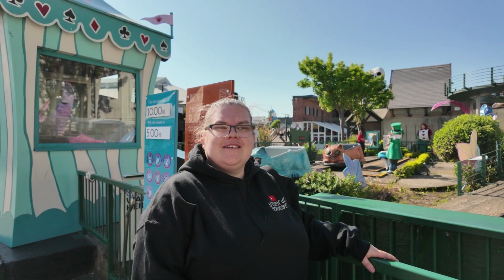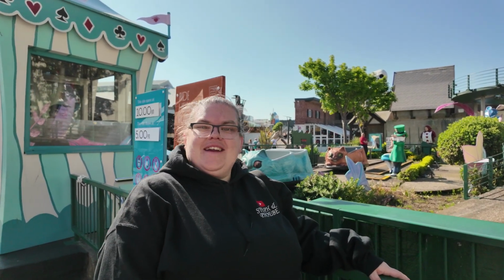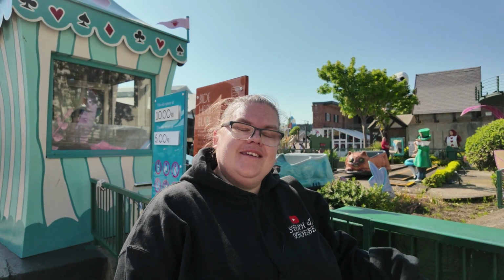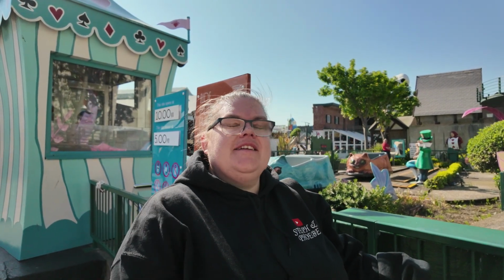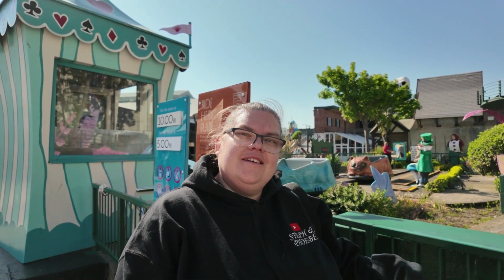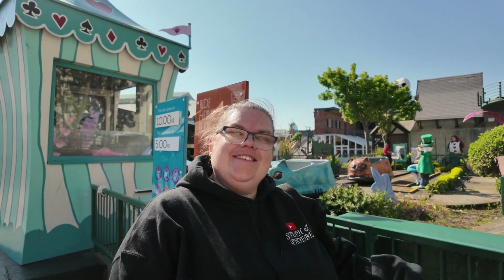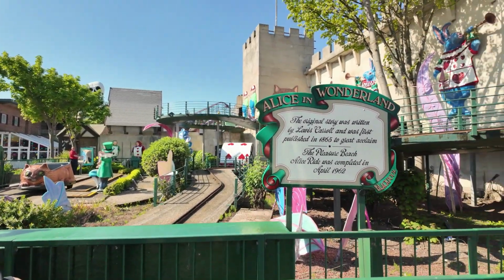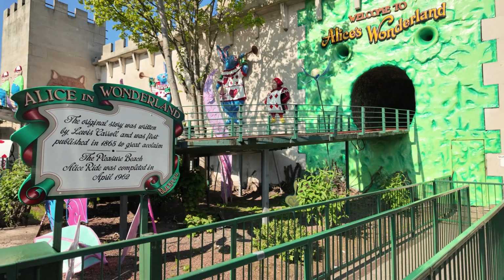Right, as you can tell with the music, we're waiting now for Alice because we have been let into the park a bit early, so it is only 5 to 10. Yeah. So we're just waiting now for the ride staff to do the final checks and then open up, and we'll be the first people for a ride on Alice.